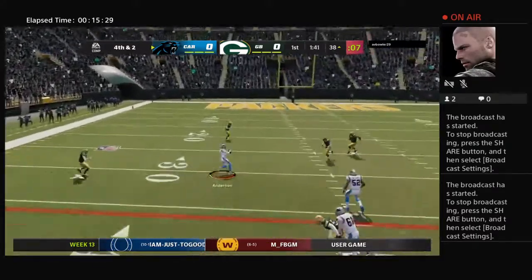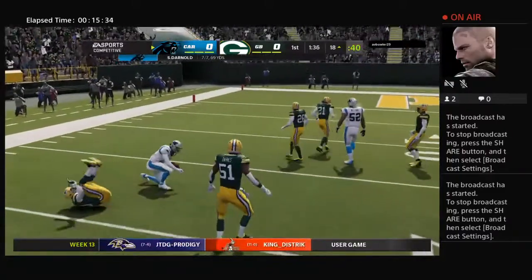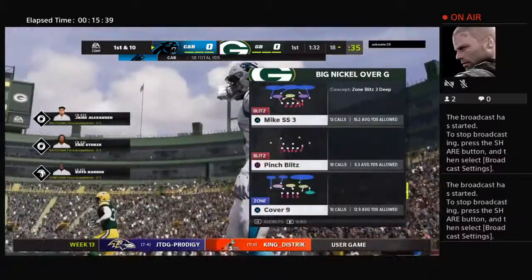Snap it. They're going for it. Here's Darnold. Got his man, Robbie Anderson. And they'll wind up getting this one all the way down inside the 20. And that's a big pickup of a first down.